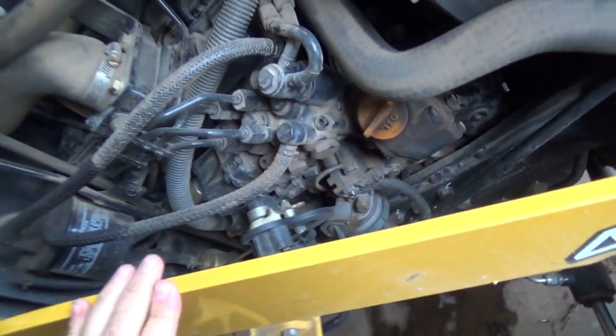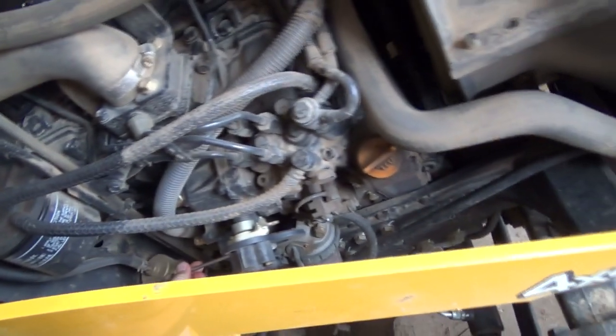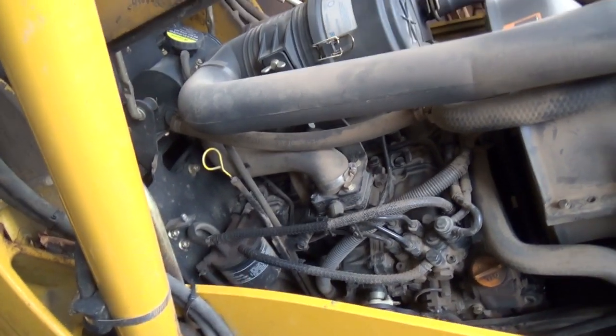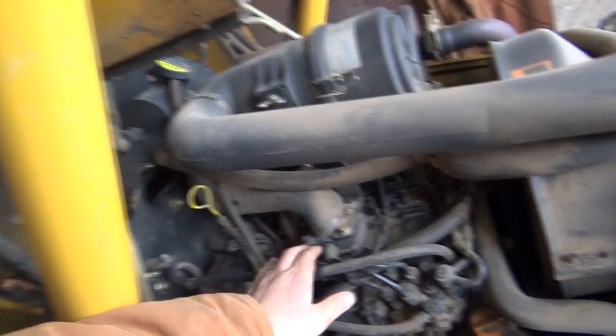We can take these covers off the side. That's a little bit better. And there's your motor. Pretty simple, eh? Throttle thing there. That's the throttle. Now this doesn't have glow plugs. Do you remember me saying glow plugs?